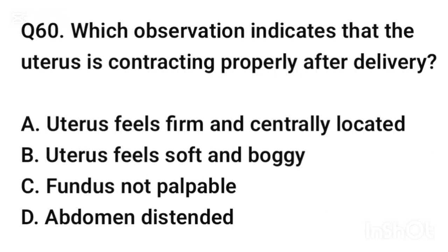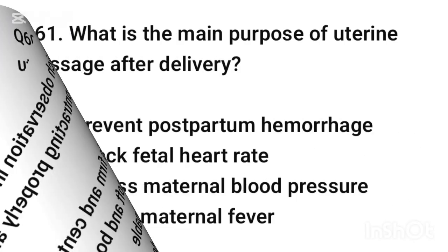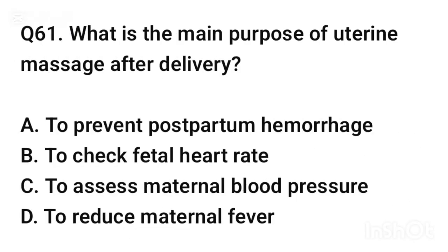Question number 60. Which observation indicates that the uterus is contracting properly after delivery? The correct answer is option A, uterus feels firm and centrally located. Question number 61. What is the main purpose of uterine massage after delivery? The correct answer is option A, to prevent postpartum hemorrhage.